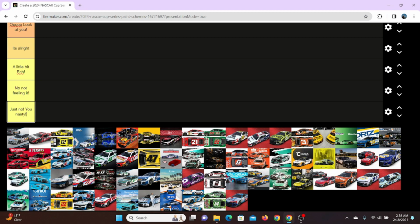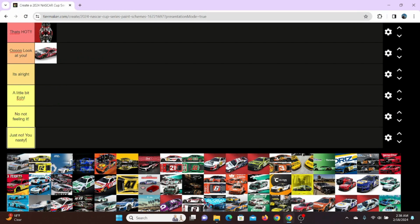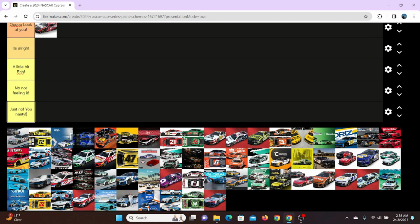You know what? Honestly, I'm going to go with the 1's Moose, whatever that paint scheme is. I love the red and the black way it mixed. It looks pretty good, honestly. I'm going to put it in Oh, Look at You. It's alright.